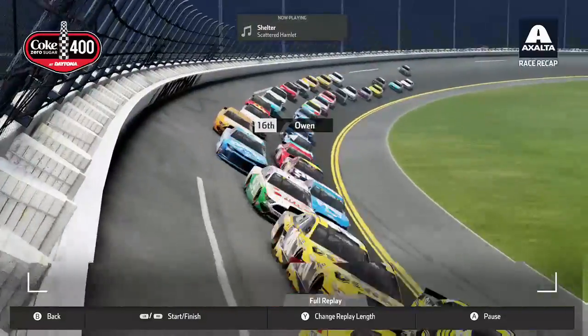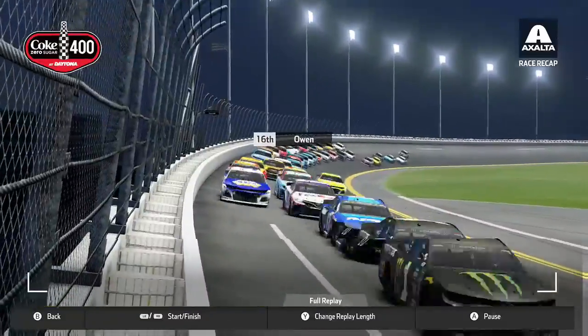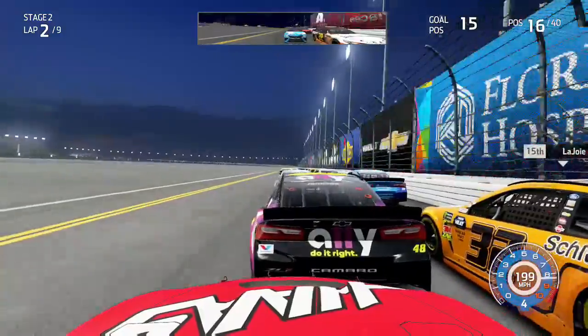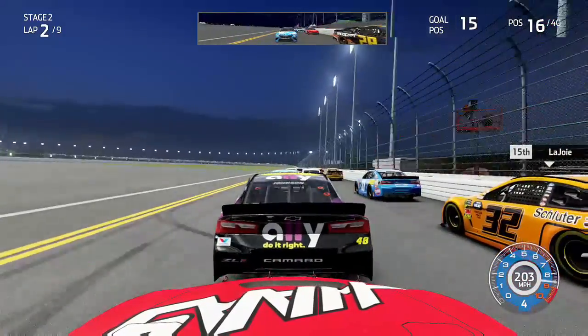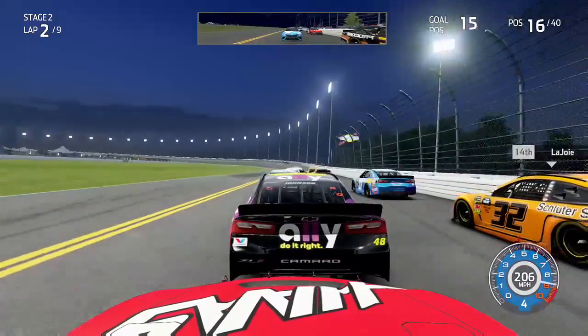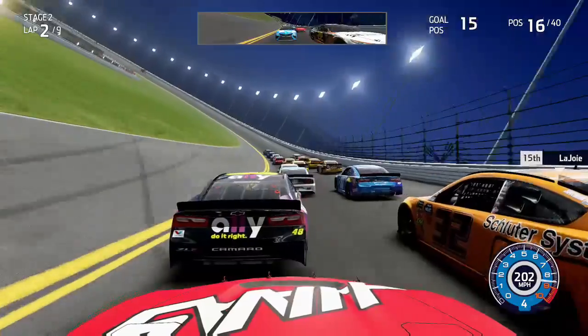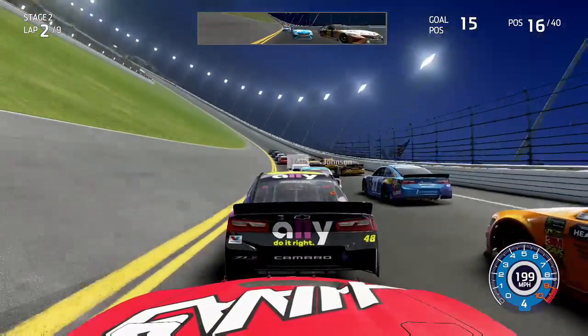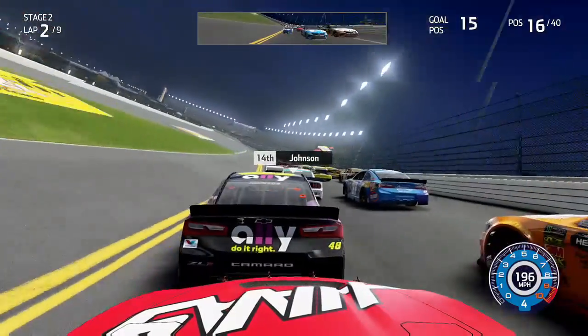And certainly a bad recipe when you have Ricky Stenhouse Jr. at the front of the field now as we come out of turn 2 going down the back straightaway. And as we close in on the back of the 48, just about giving him a little bit of a tap to the bumper now as we sit still in that 16th position on the halfway point of lap 2, as we head down into turn 3, just continuing to ride on this bottom line because I know there's a lot of speed down here as Kurt Busch leads the way right now as he comes out of turn 4 in command here in Daytona.